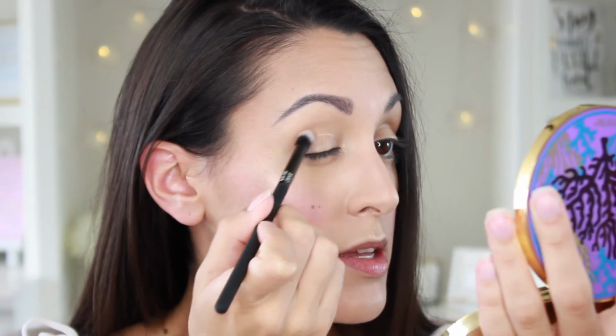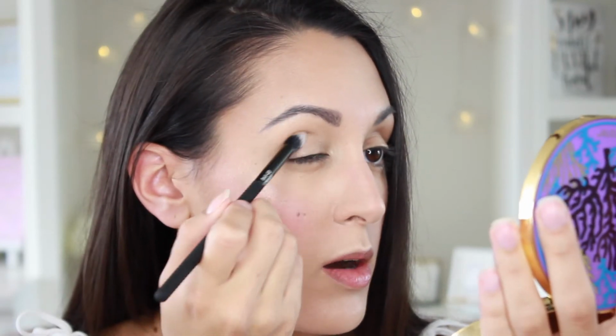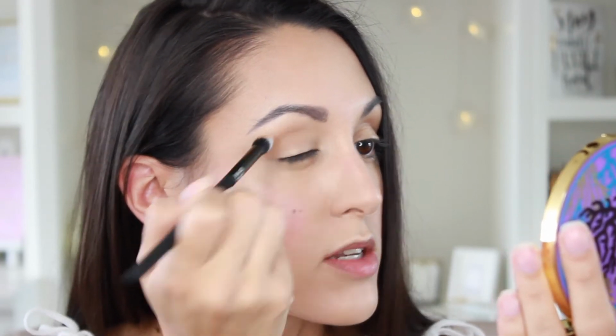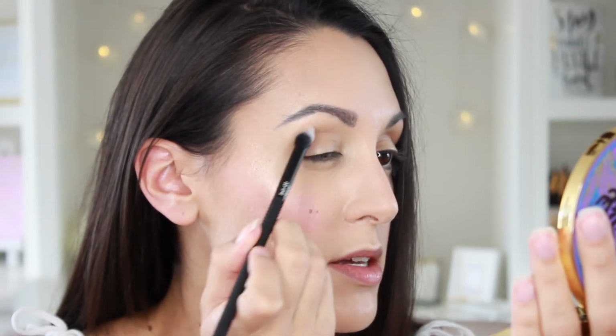All right, I'm going to grab the Royal & Langnickel crease brush here, and I'm gonna go into this shade right here. All right, so it is picking up on the brush. There's no fallout, which is nice. And I'm just going to bop this gently into the crease of the eye. I do actually really like the shape of this brush. It's kind of long and thin, so it gets right in the crease very precisely. I'm just doing a gentle swiping motion to place the color.